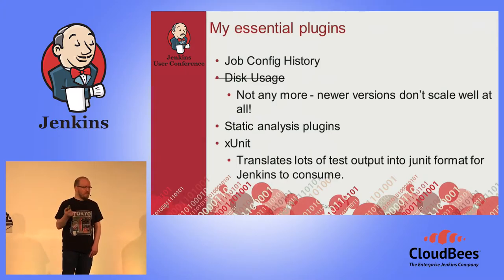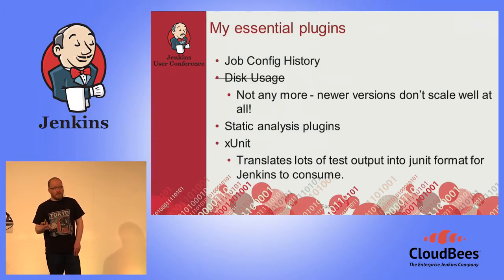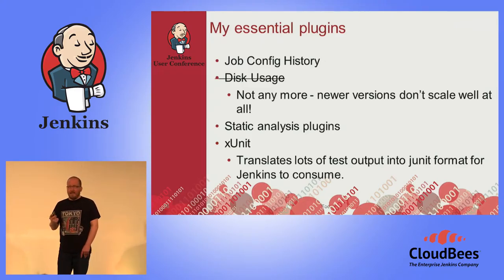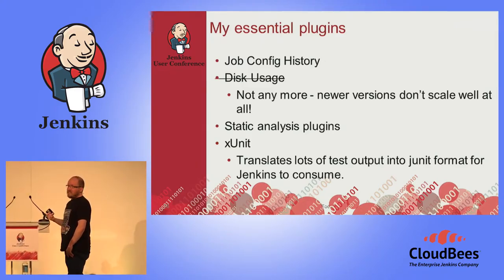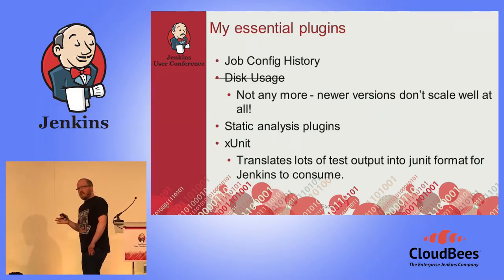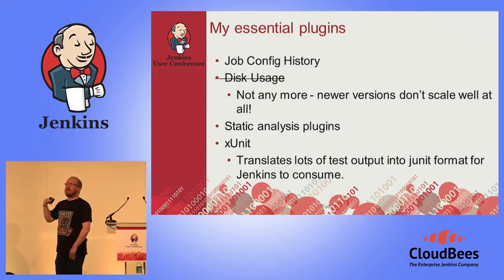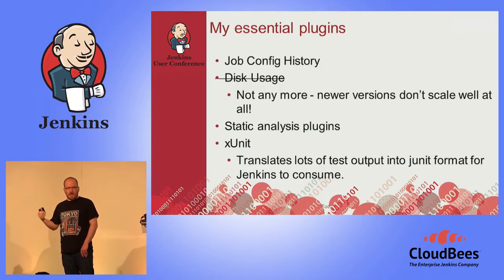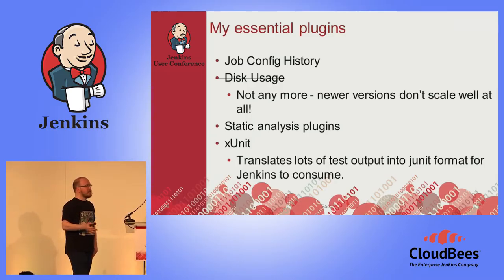I always recommended the disk usage plugin until about a year and a half ago when it just went insane and completely lost the ability to scale across large numbers of builds. So it's a good example of getting bit by a plugin that's gone a little bit sour as it's gotten newer. The whole suite of static analysis plugins and the tooling around them are fantastic.